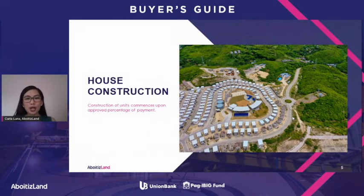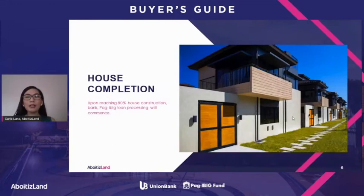So after the house construction, once the house completion reaches 80%, we will start sending them the notice that their house is at 80%, and we will begin the loan process either through Union Bank or through Pag-IBIG loan. So our customer team is guiding our vecinos in this journey.